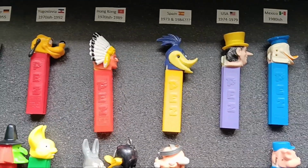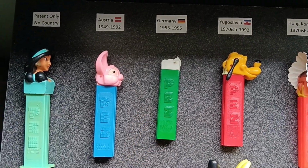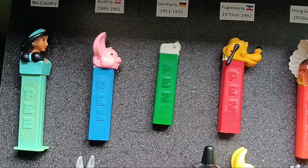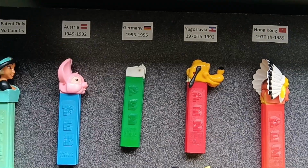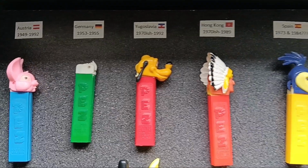Some of the other rare stuff: Germany for regulars is definitely harder to find than the Austria stuff. Like I was saying, a US zone Germany regular probably runs around $200. But if you find it without that US zone marking, you're looking at more like $2,000. So you hit the jackpot there.